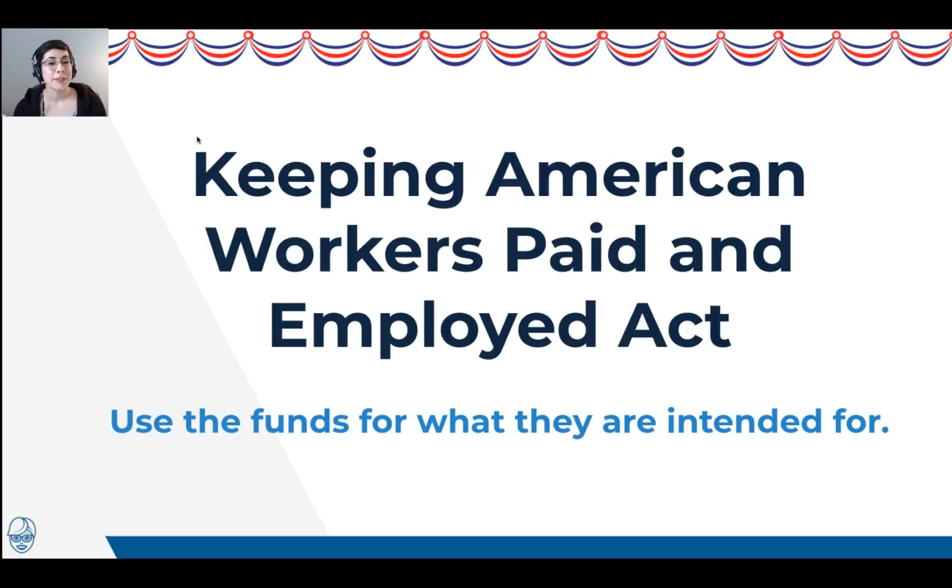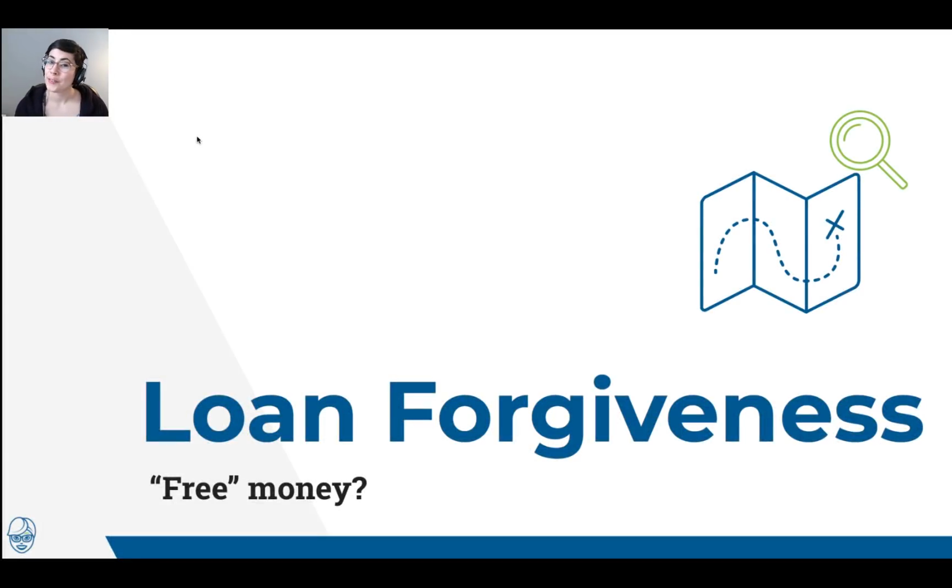So keeping in spirit with the Keep American Workers Paid and Employed Act, you should really use the funds for what they're intended for. So make sure that you're not going out and using this money in ways that you're not supposed to. So don't go buy cars and don't go buy a new building or anything like that. Just spend the money on what you're supposed to be spending it on, which is payroll and any of those other allowable costs, mortgage interest, rent, etc. And I highly, highly recommend that you have another bank account in order to track this money, because you're going to want to get that forgiven later.